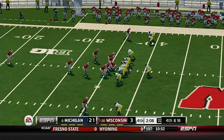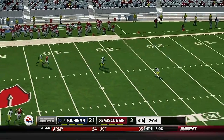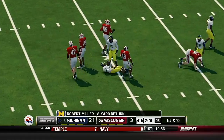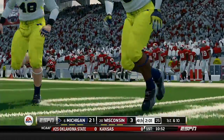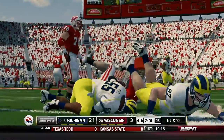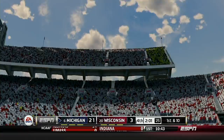Marcus awaits the snap. He's tackled at the 35-yard line. Not a lot of yards of offense from either one of these teams. Yeah, no doubt about it, Brad. The one thing that's good, at least one of these teams has been opportunistic. They seem to get points every time they can.